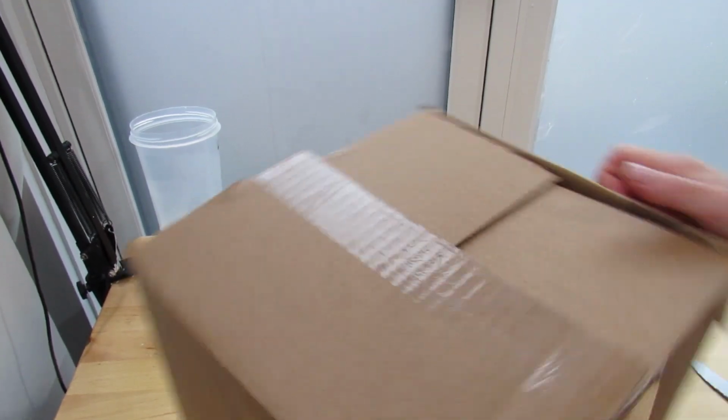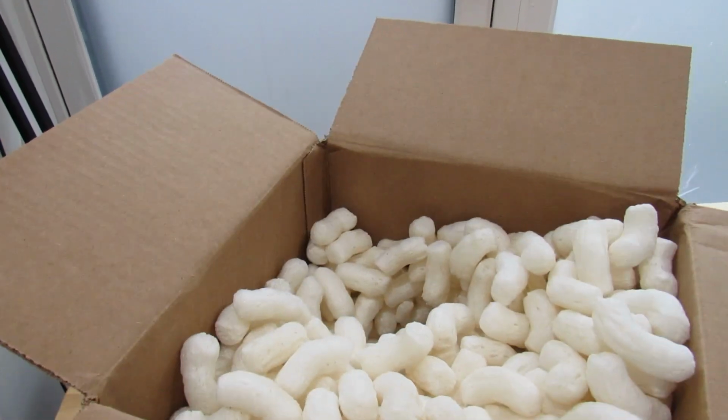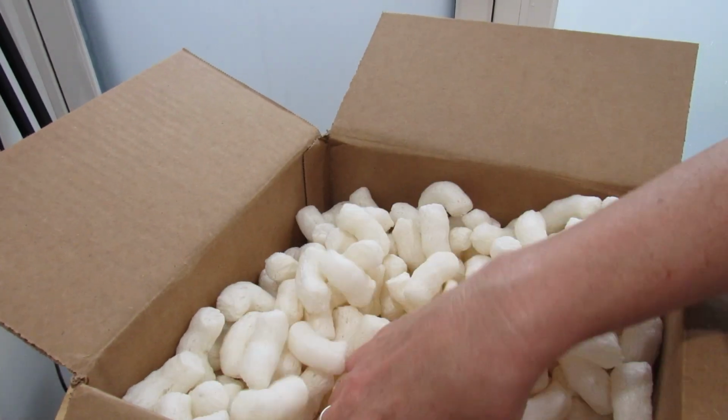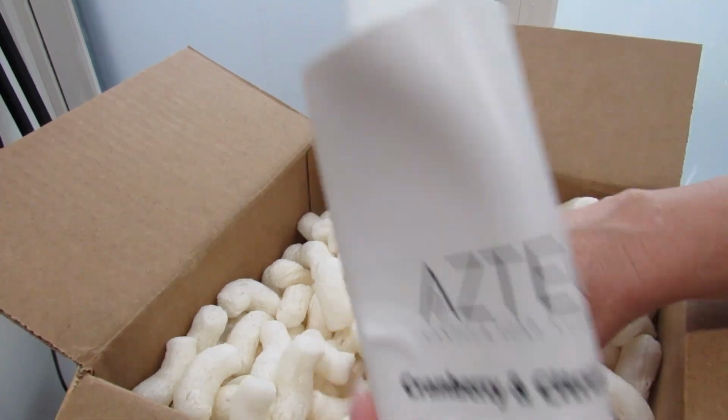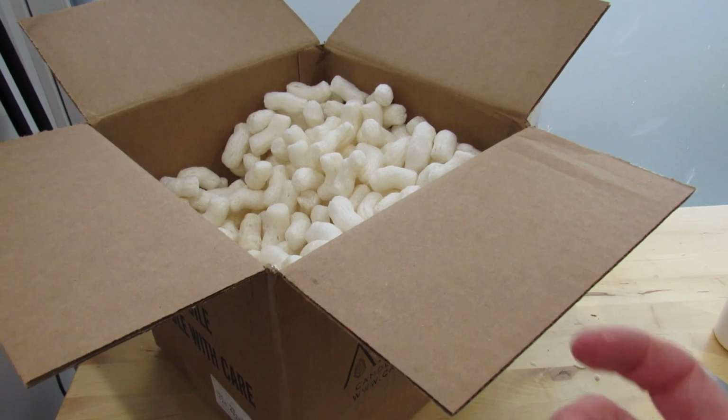So I have a custom order that I'm doing. I had to get more sea minerals. I also have to order more, I think, Himalayan sea salts. What else did I get? Oh, cranberry citrus peel, because I do a lot of that. I normally order from a different shop, but I tried this one off Etsy.